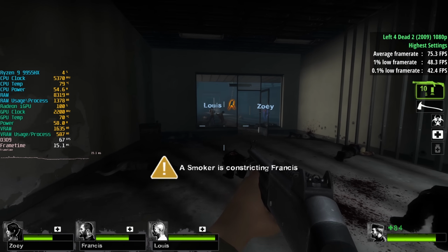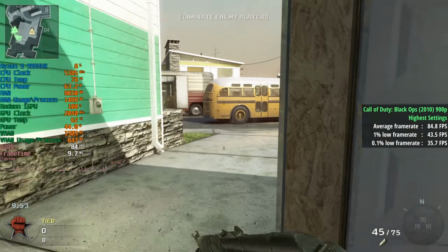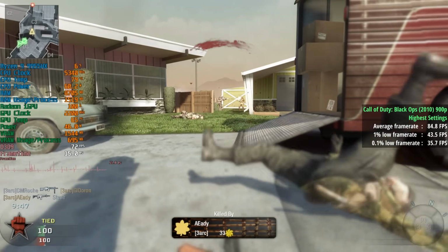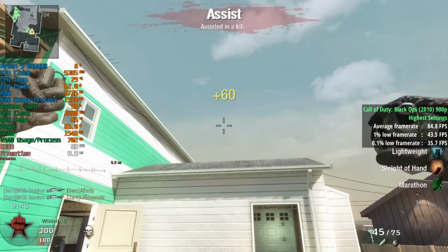Left 4 Dead 2, 2009, I believe this came out. Next up, it's the original Call of Duty Black Ops here. This is from 2010. Now, to run this at the highest settings with a smooth frame rate, we do need to drop to 900p resolution.